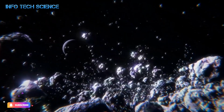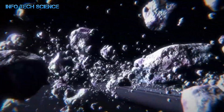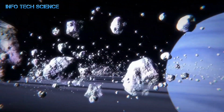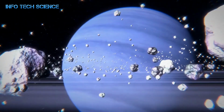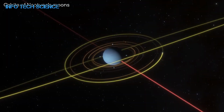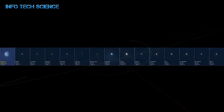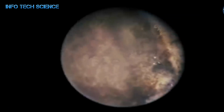The moon was named after a mythological merman who had the upper body of a human and the lower body of a fish. Triton's father was Poseidon, also known as Neptune in Roman mythology. Was Triton captured? It's very likely. The first piece of evidence is that Triton orbits Neptune the wrong way in what's known as a retrograde orbit. Like Earth, Neptune spins counterclockwise on its axis. Any moons that formed alongside Neptune should orbit the planet in the same direction.